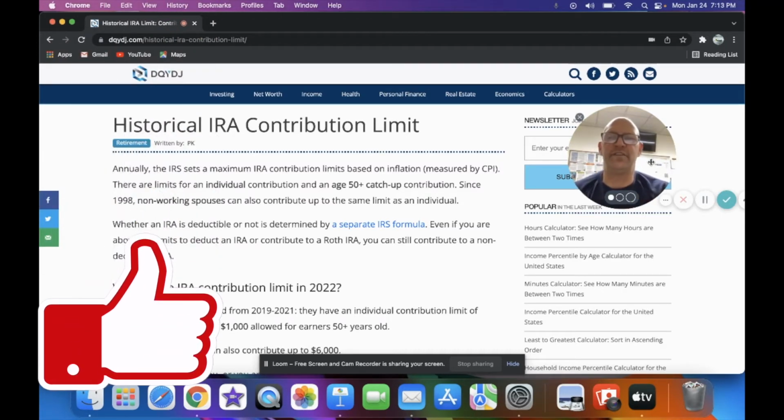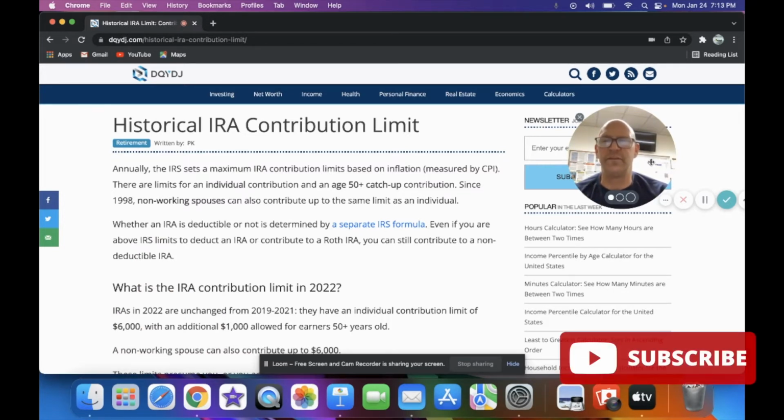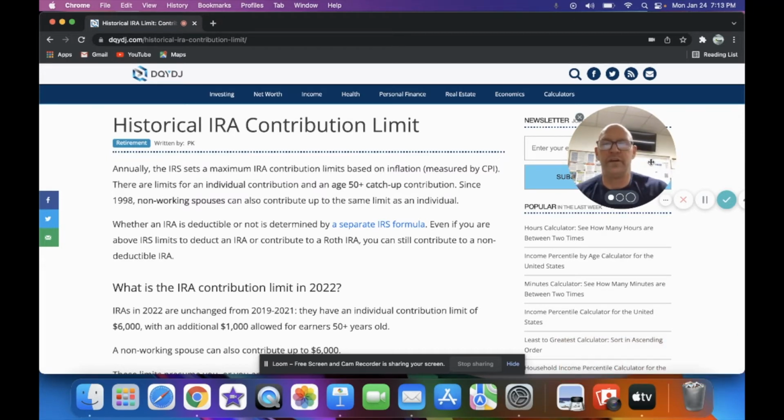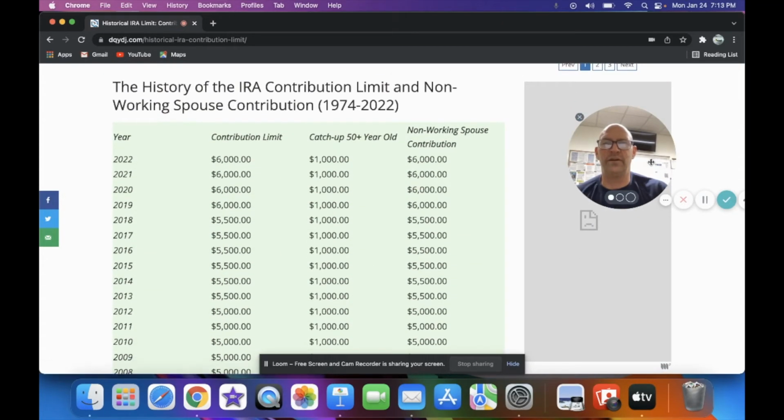Annually, the IRS sets the maximum IRA contribution limits based on inflation, measured by the CPI. There are limits for individual contribution and age 50 plus catch-up contribution, and since 1998, a non-working spouse's contribution. Now remember, to do the non-working spouse's contribution, you have to have enough earned income to cover both. But I thought it would be neat to take a look at how long it's been going.